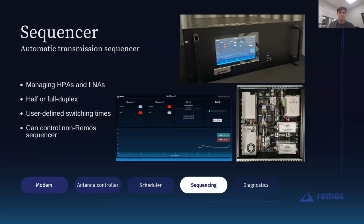Then of course we have the sequencer part. So this is a hardware part if you go for the whole antenna system. So this is also controlled entirely from our software, so to say.